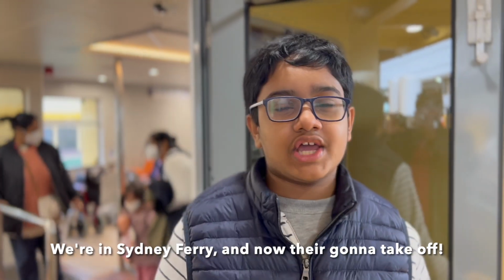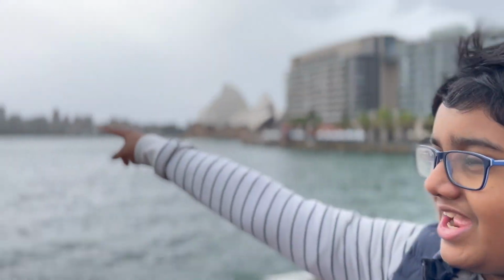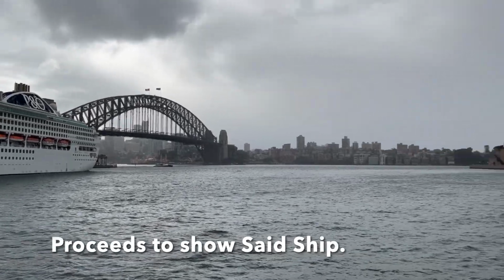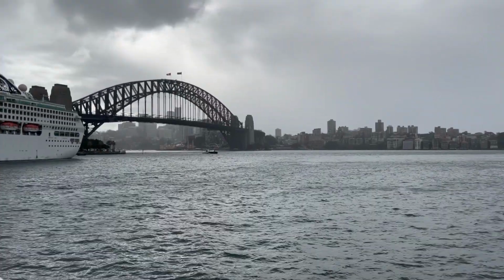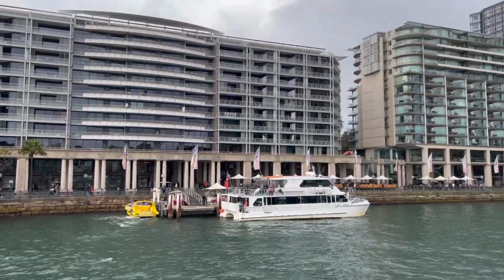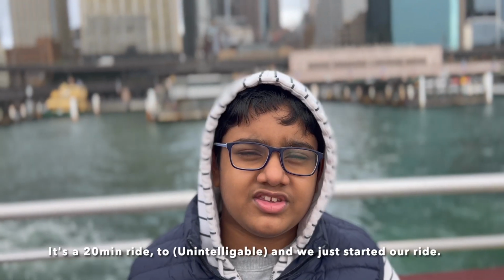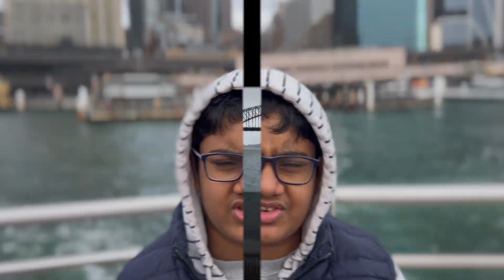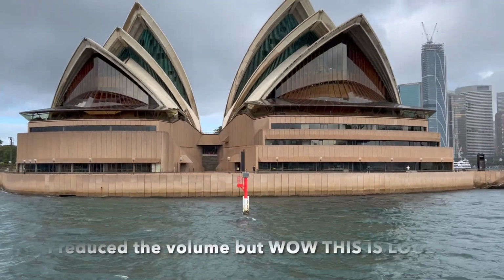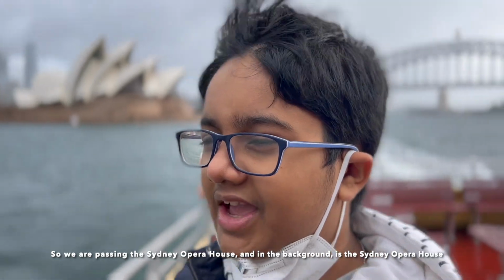Came inside the ferry and now they're gonna take off. We're going upstairs for a better view. There is the bridge and that is the Sydney Opera House. Also, you can see there's a giant cruise ship over there. Passing the Sydney Opera House, and in the background it's the Sydney Opera House.